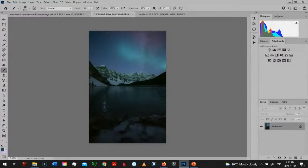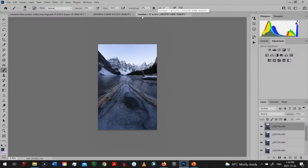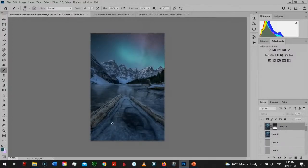Actually, this is a better shot of the sky that I used and the ground that I used. And this is what they started to look like as I brought them together in Photoshop. So then the next thing I do is try to work on the color a little bit. For that, I started with Nik Collection, actually.